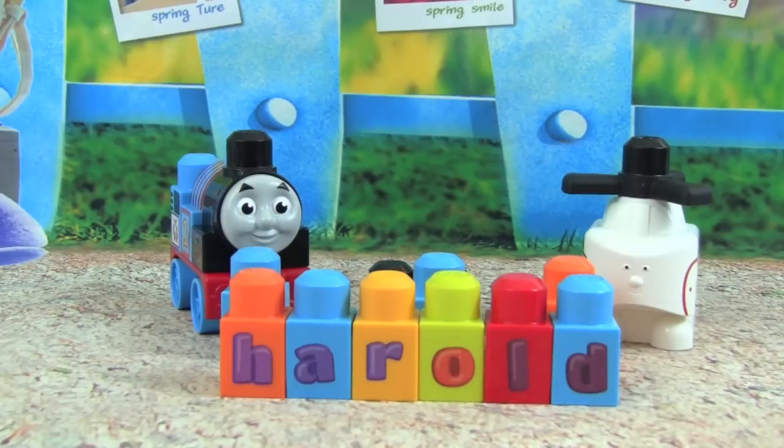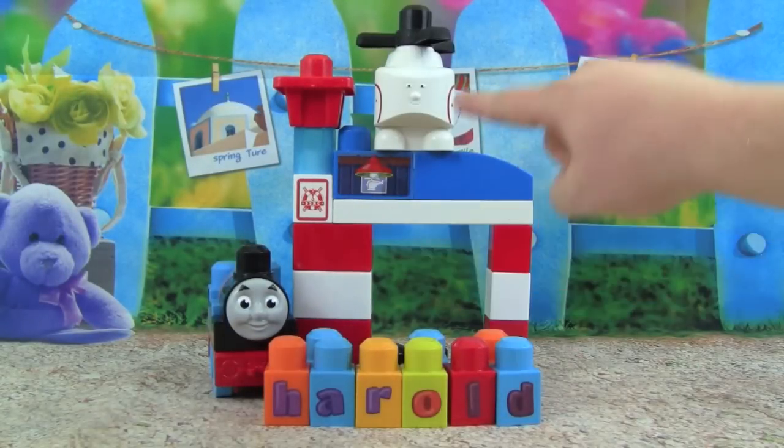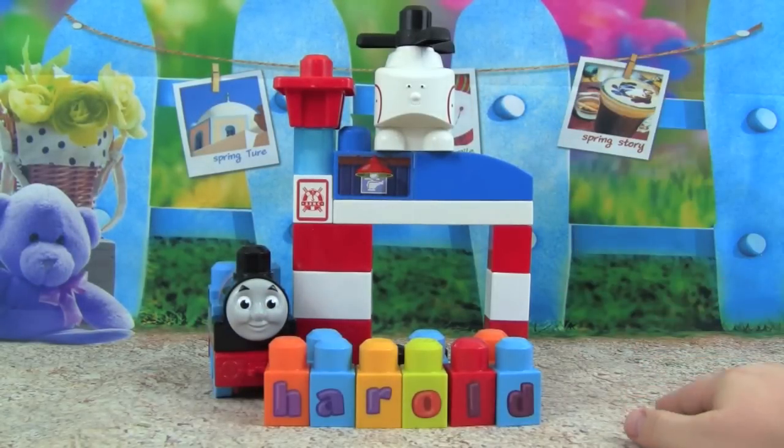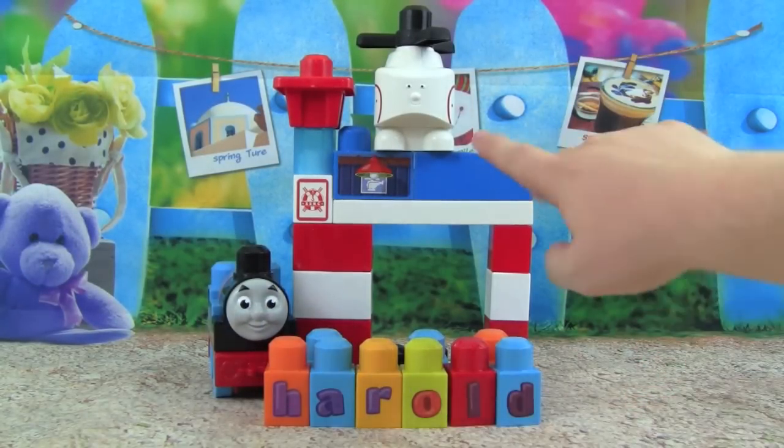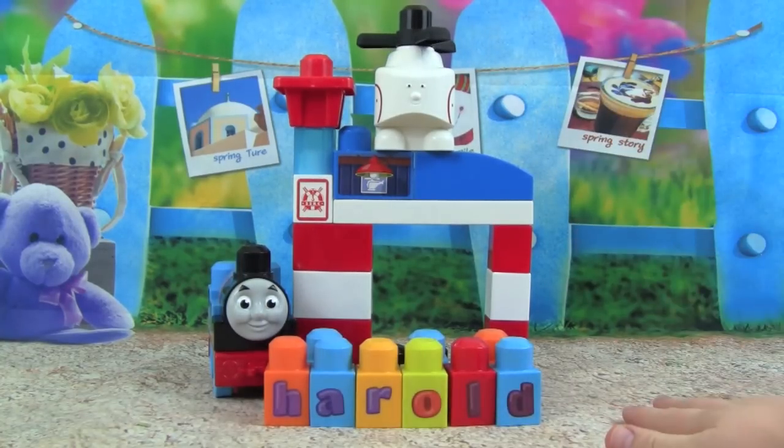That is really awesome. I had so much fun playing with this Thomas and Harold Rescue Mega Bloks set. It is so cool how Harold's propeller spins and we can go on search and rescue missions in Sodor.